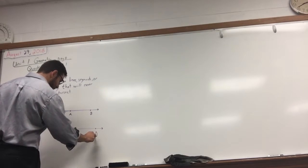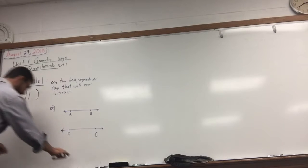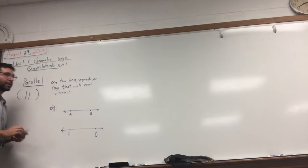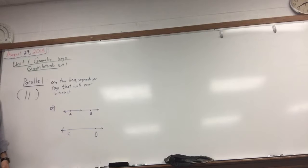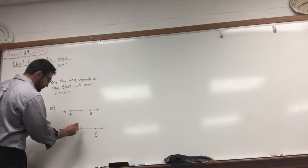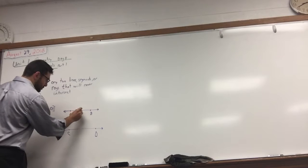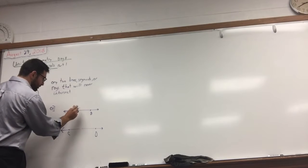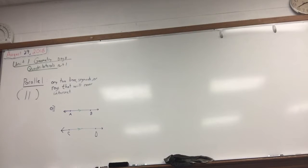Here is line CD. To show parallel lines, you will see either an arrow in the middle or an arrowhead in the middle. Okay? I just show it. As just the arrowhead. Everybody with me? That means this line is parallel to this line.